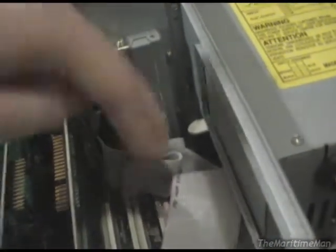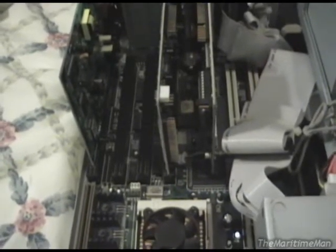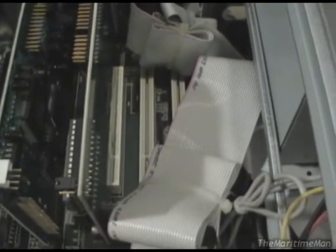So, moving right along. The parallel and serial ports connect directly to the motherboard. I know on the back it looks like they're on a card, but they're not. Now, another reason that I think this thing makes such a beautiful computer for the DOS or Windows 3.x hobbyist is that it has both PCI slots and ISA slots, and it even has a freaking VESA slot.